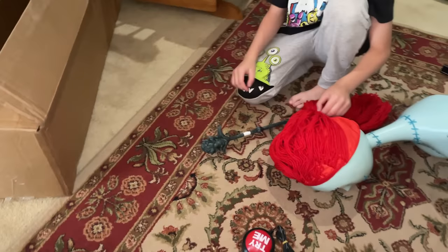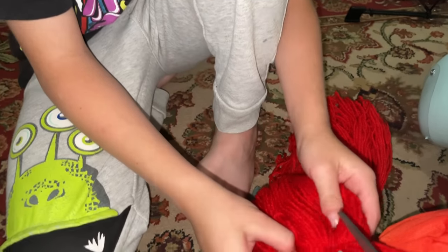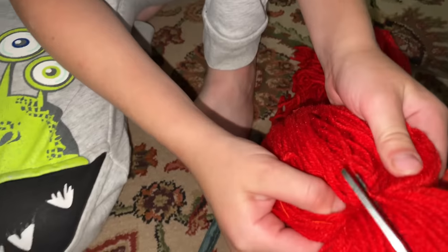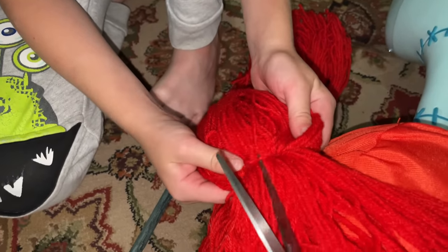I'll just put this down. A little help here, Max. Let's cut this. Let's make sure I don't cut your beautiful hair, Sally. You beautiful girl. I love her. Yeah. Sally is my favorite.